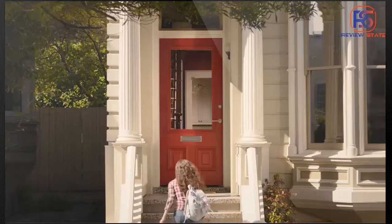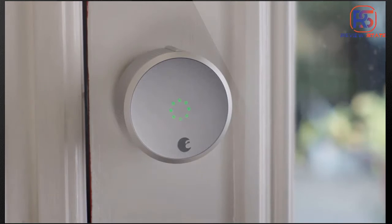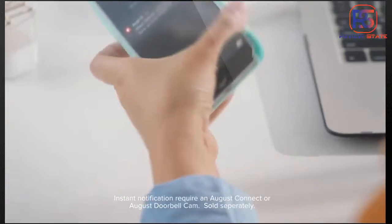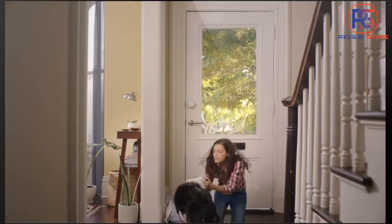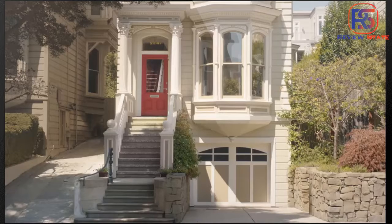The August Smartlock allows you to let in who you want when you want, and get instant notifications when anyone comes and goes from your home using the August app, so you know your loved ones are home safe. And you can even keep track of guests with a 24/7 activity log right on your smartphone.